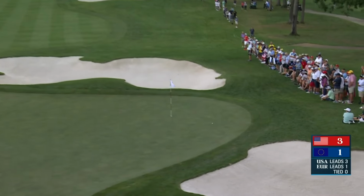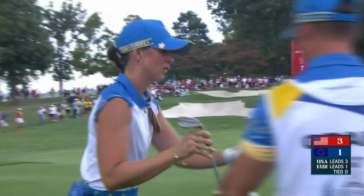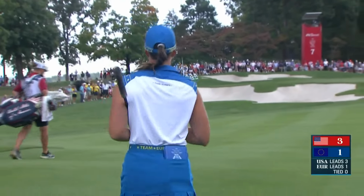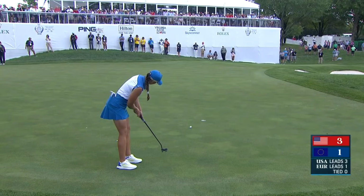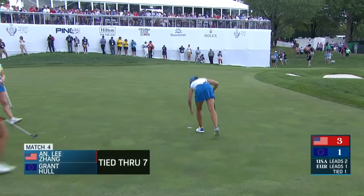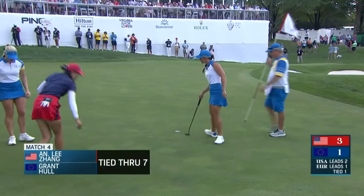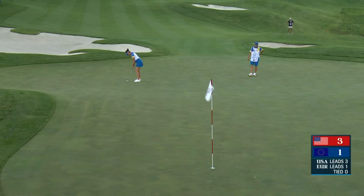Oh, right at it from Lynn Grant. That was a super iron shot by her. You need more of that. Oh, well done. Really well done by Lynn Grant. Okay, a little bit of momentum. That is good to see.